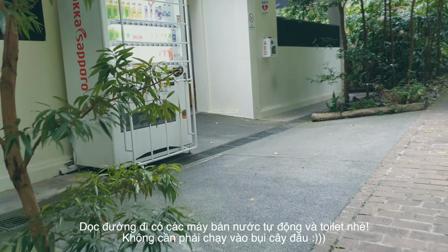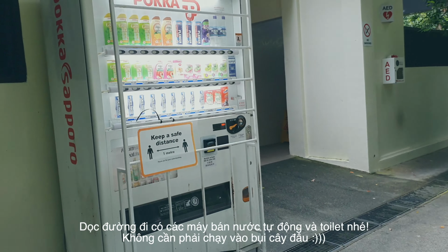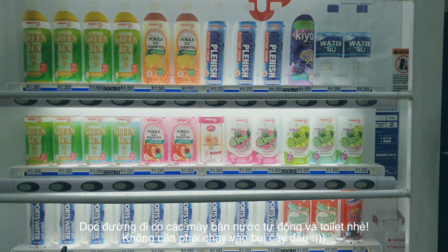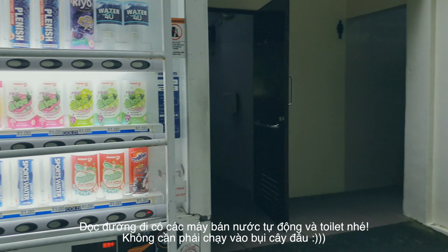If you forgot to bring your bottle of water, don't worry, you can always find vending machines and toilets along the way for your break.